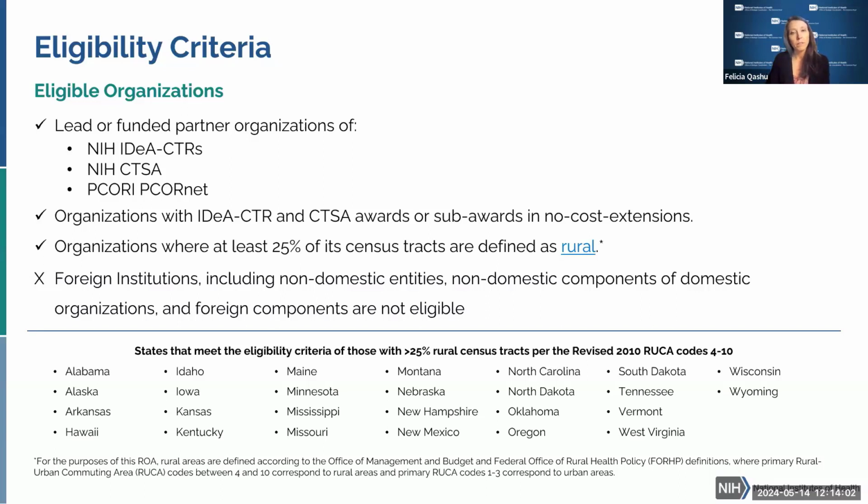Organizations must also be from states where at least 25% of its census tracts are defined as rural, according to the revised Rural Urban Commuting Area Codes, or RUCA codes 4 through 10. And those states that qualify and meet that criteria are shown here. They're also listed on the FAQ of the ROA on the Common Fund website. The following states are those that meet the eligibility criteria of those with greater than 25% rural census tracts per the revised 2010 RUCA codes 4 through 10.